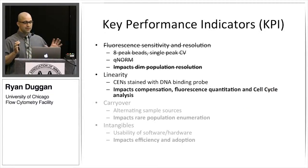Okay, so that's fluorescence sensitivity and resolution. That's one of the key areas that we look at. The next ones are a lot less involved, so I'll go through them quickly here. But linearity is also an important thing to check on the instrumentation.